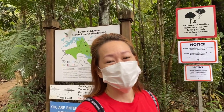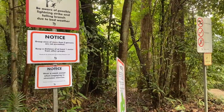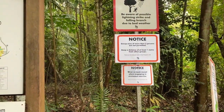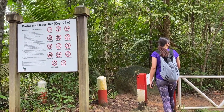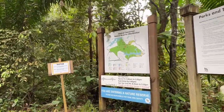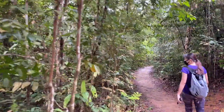It's going to Macaque treetop. I've been there before. Yeah, I've been there too. So are we gonna go there? Yeah, so the treetop is at Macaque. 1.5 kilometers more. No, 1.1.